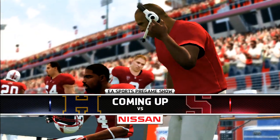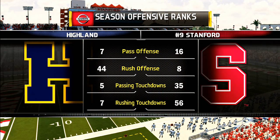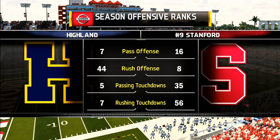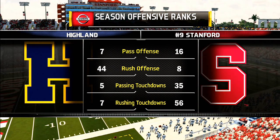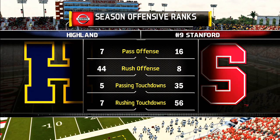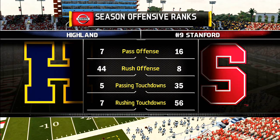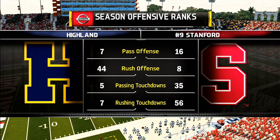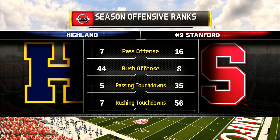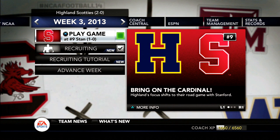Last week the Cardinals won their game against the San Jose Spartans, their rivals, 44-7. So they are looking for a victory here today. Scarlett, the star halfback for them, carried the ball 17 times for 95 yards and had 2 rushing touchdowns. We're going to try to see if we can stop him. Also, Burns, a wide receiver for them, had 217 yards and 2 touchdowns in the game.